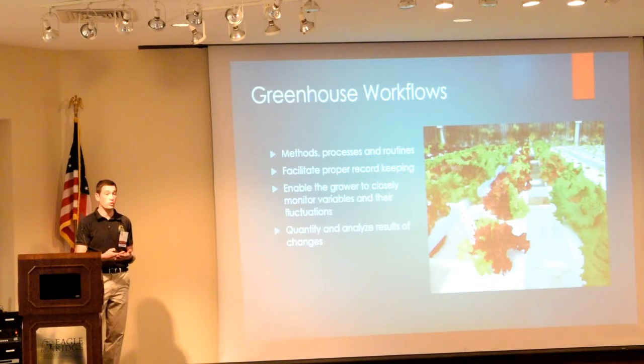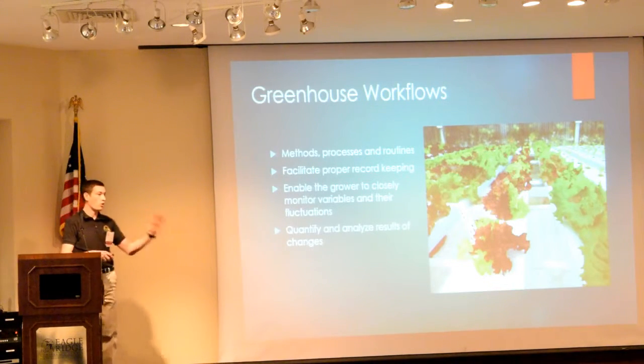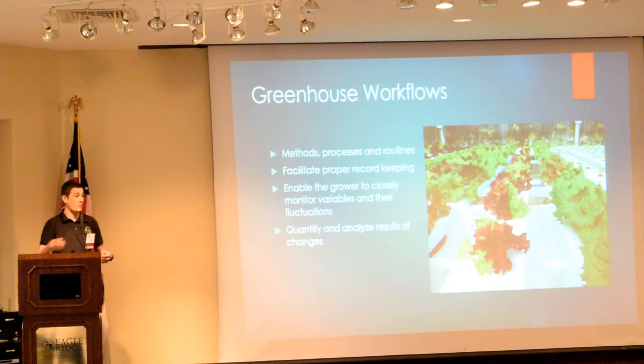These routines or workflows can also lead to proper record keeping. If we have a plan set, like I'm going to walk through this greenhouse at this time, it really does lead to actually keeping these records, which we will use in the future to go back and backtrack and make decisions. This also allows us to more closely monitor our variables. So when we have these workflow lists, this forces us to keep certain things in mind, whether that's diseases or what the crop is looking like.